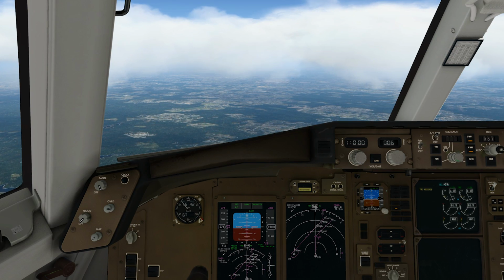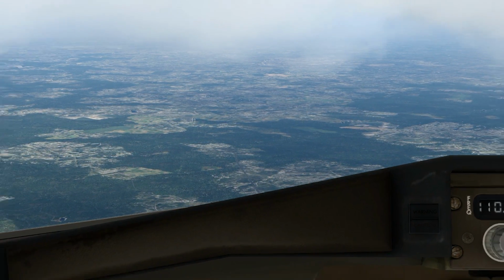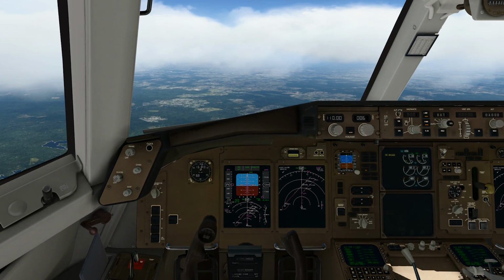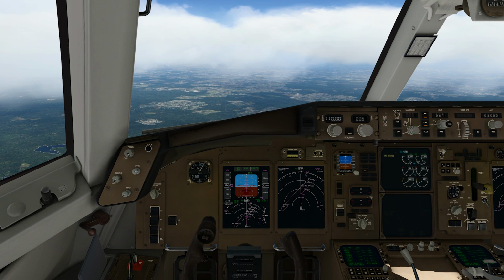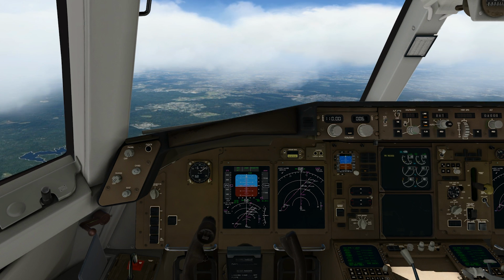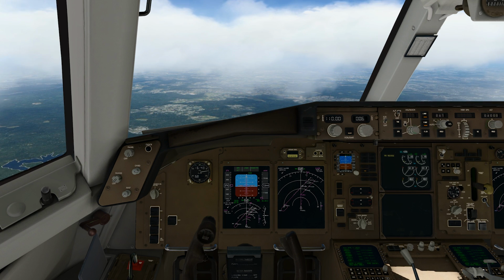Just about to break through the clouds. You can see Hartsfield right off our nose right there. Can't miss it. Cannot miss it. We're using the Nimbus Atlanta scenery today. I haven't used that. I had an old version in there, and I don't know why I never went and updated that, but I didn't.